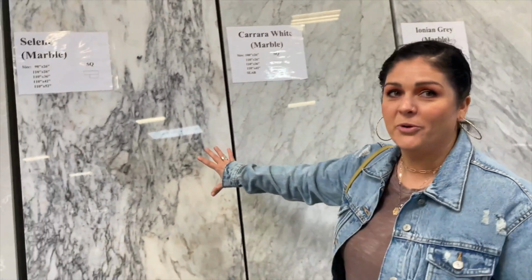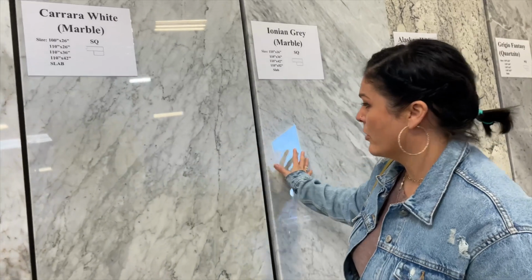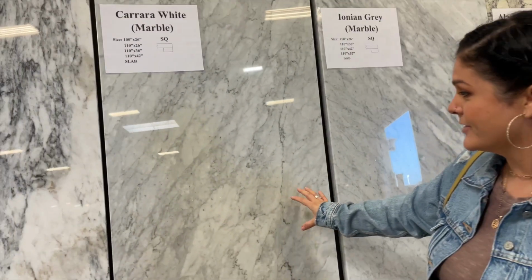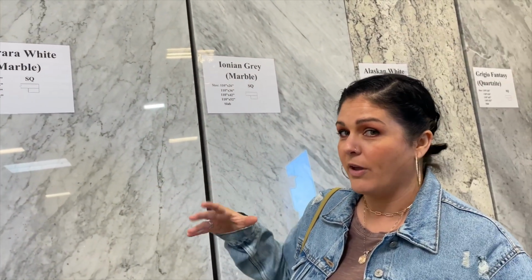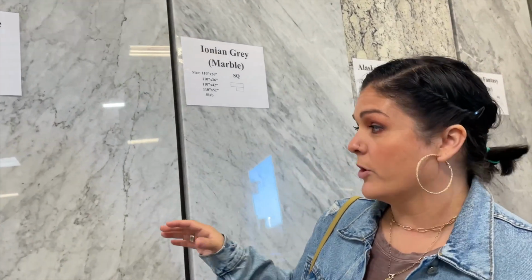This one is a little bold, so I wouldn't go that route. These are a little more neutral. I personally gravitate towards this one. I feel like it has more warmer tones in it, and I'm kind of trying to get away from the all gray. I feel like all grays were 10 years ago, when everybody was doing gray walls, gray countertops, gray floors.